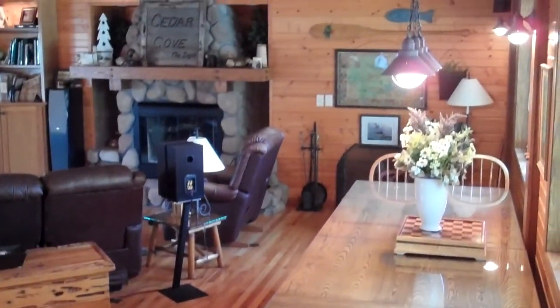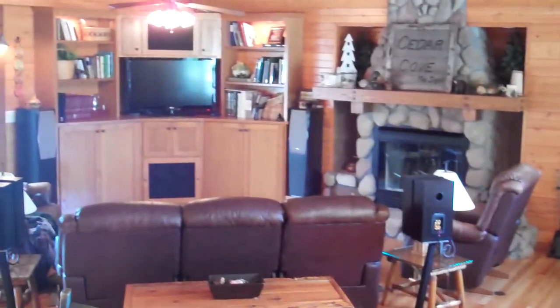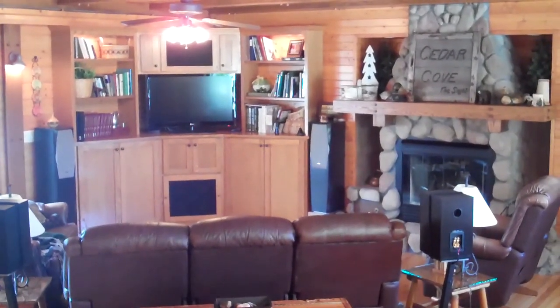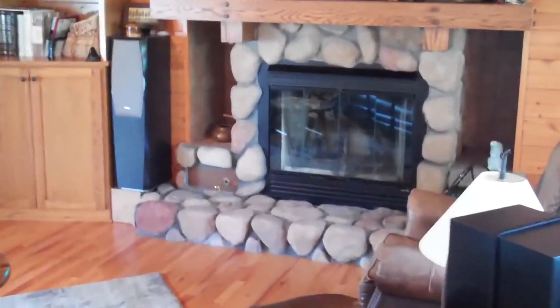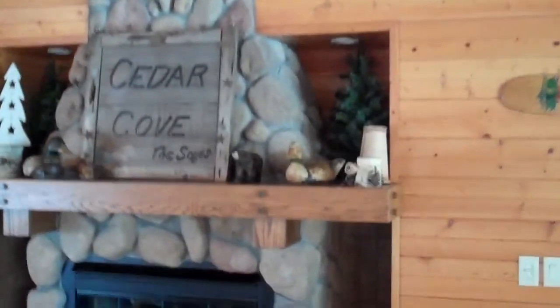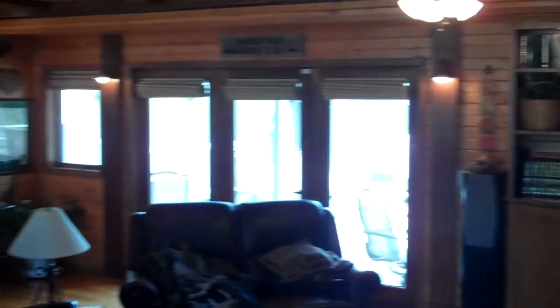And then we step down to the family room. Another dining space. And the entertainment center, all custom built. With the wood fireplace, there is gas option on this fireplace as well. Oak hardwood floors, and then we've got the wood beams and ceiling above. This room is wired for surround sound. And we've got the nice large doors leading out to the deck.